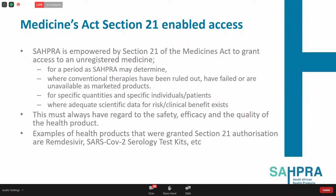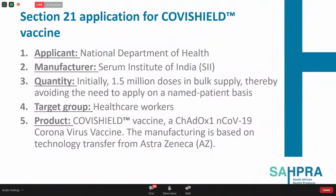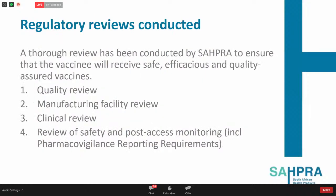Again, we issue it where there's adequate scientific data that clearly indicates the risk and clinical benefit. In this review process, we always have regard to the health product's safety, efficacy, and quality. We're expecting about 1.5 million doses, and that's what we've authorized. And again, this is targeted to the healthcare workers. We went through quite a rigorous and very thorough process at SAHPRA. We put together a working group of experts that are very knowledgeable in the area of vaccines and clinical vaccine virology, et cetera.